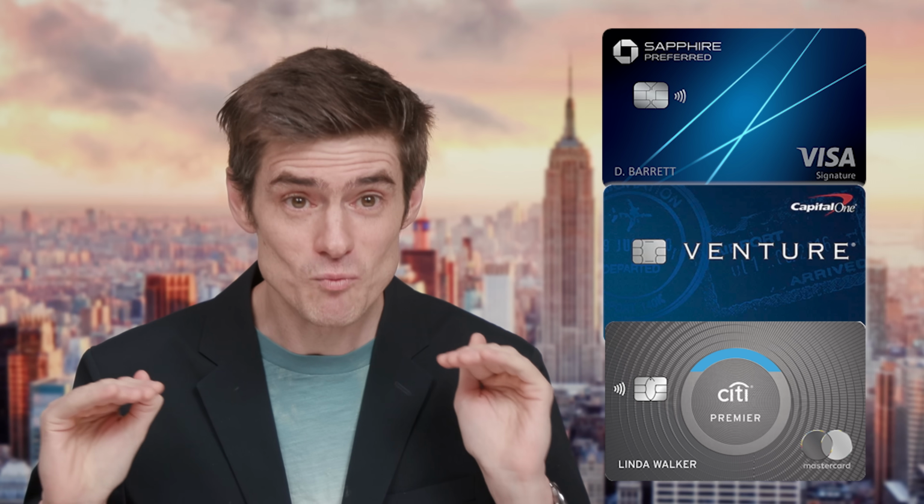If you compare it to other cards in this tier, like the Chase Sapphire Preferred, the Capital One Venture, not the Venture X, just the Venture, and the Citi Premier as well, it does actually really compete with them, and it's probably better than them in some regards. So guys, those are my thoughts about it. This is sort of a first look and a little bit of analysis on this new card. Leave your thoughts below as well. I'd love to hear what you think.